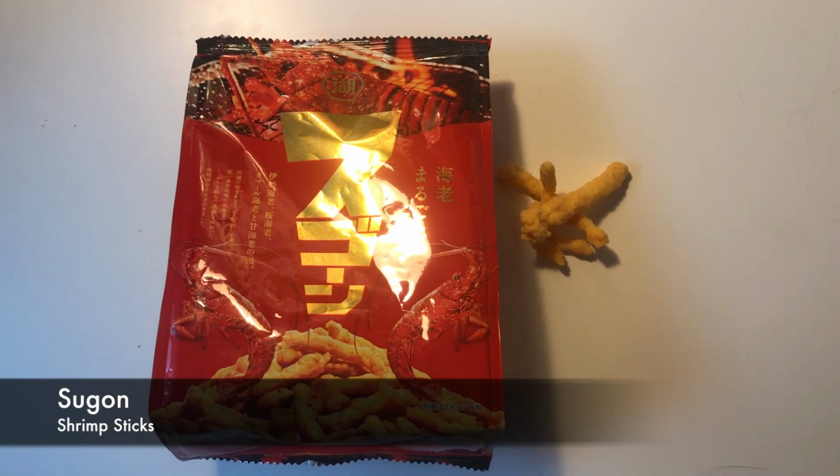This is one of the ones I'm most afraid to try. It's the Shugon shrimp sticks that are supposed to be prawn flavored, I believe, or straight up shrimp flavored. I do not know how it's gonna go. Got a good healthy dust, but it is the style of a classic Cheeto. That's really not bad. It was really not bad. It is a purely shrimp Cheeto. I'm amazed by this. If you like shrimp that much and you can't stand standard Cheeto cheese, get yourself a Shugon shrimp stick.